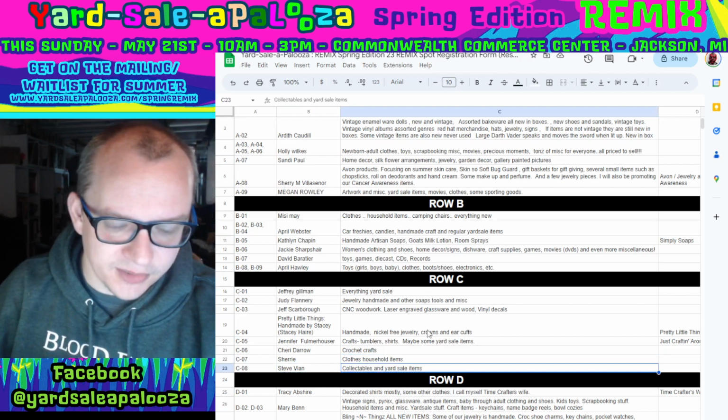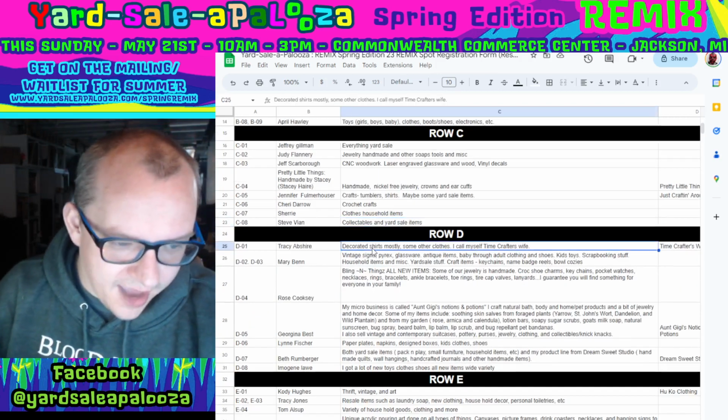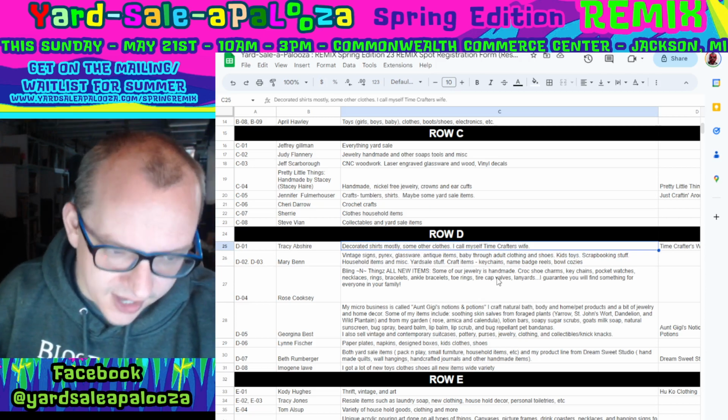Steve Vian, Collectibles and Yard Sale Items. More traditional yard sales, people. Tracy Abshire, she's in row D here. We're starting that row off. Decorated shirts mostly, and some other clothes.